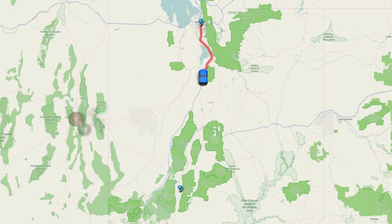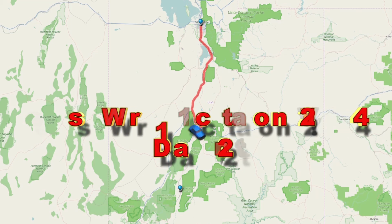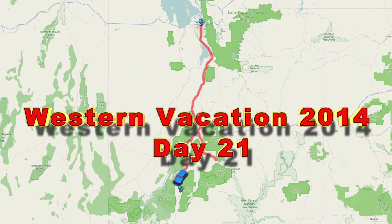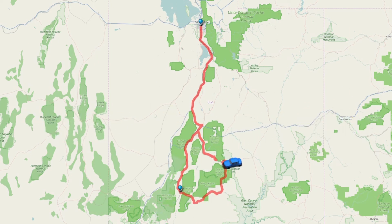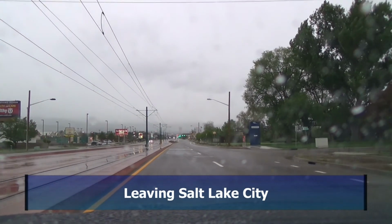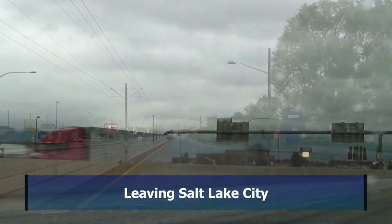Day 21 will be mainly a driving day as we go to Capitol Reef. We try to go in from the north, but the snow stops us in the high passes, so we have to go around the south through the Grand Staircase of the Escalante, and then we return to Panguitch for the night. Let's get started as we head out of Salt Lake City.